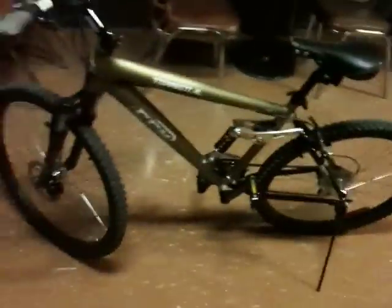But yeah, if you're looking for a decent department store bike that you do light biking with, definitely go to Canadian Tire, Zellers, Walmart, wherever. Just get something decent. Make sure you try it out first, inspect it, know what you're getting.